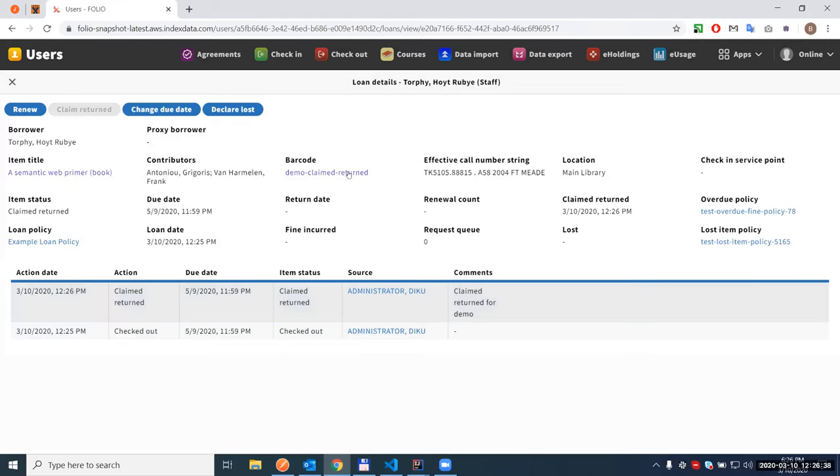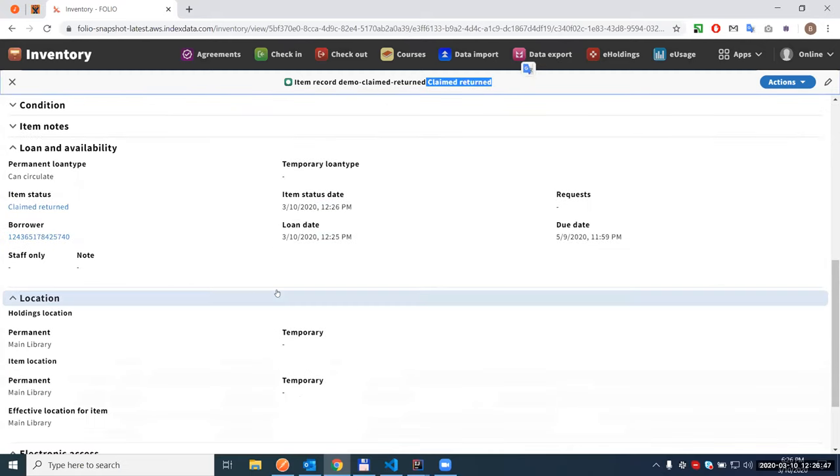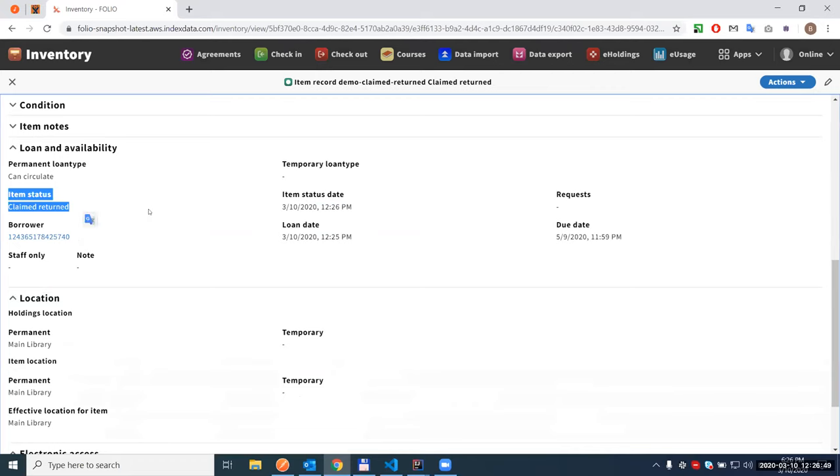And now let's check the item itself. It should have the claim returned status. Yeah, here it is.